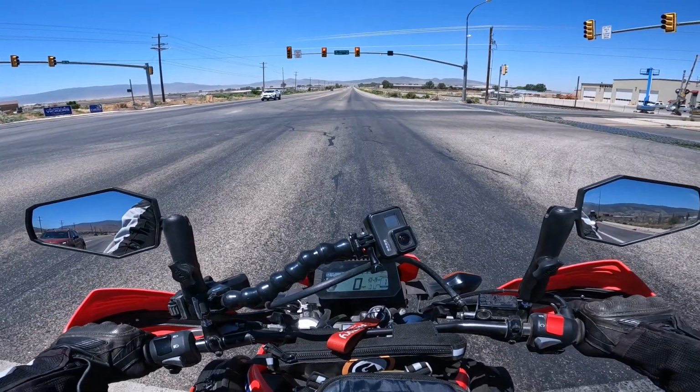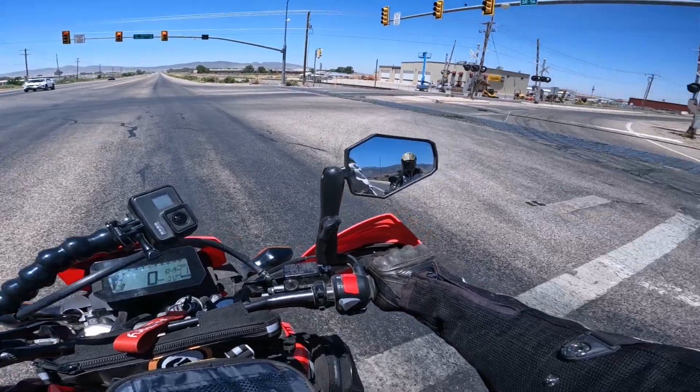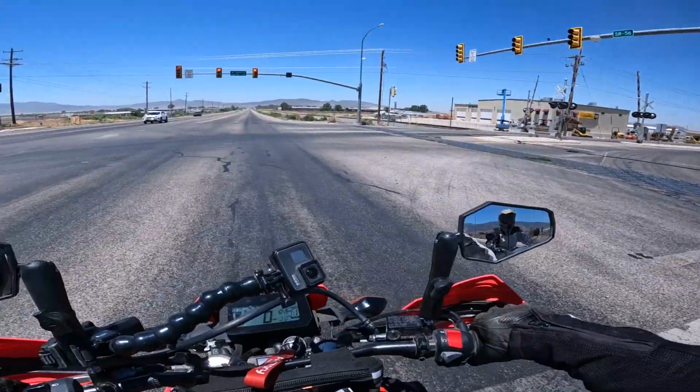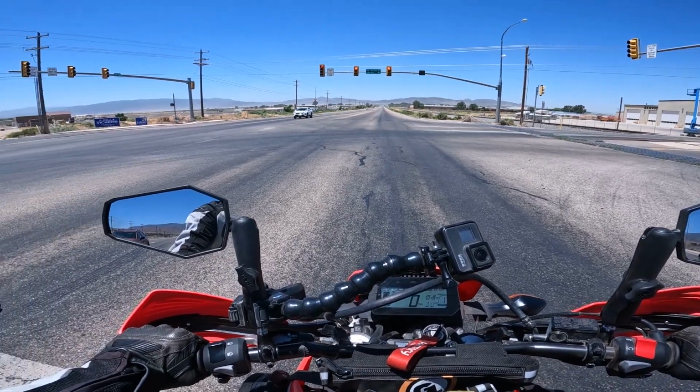Gin's taking off her camera. It hangs on the chin, the wind grabs it, so I'll be rolling on this little part of the adventure here.